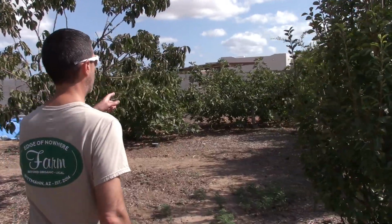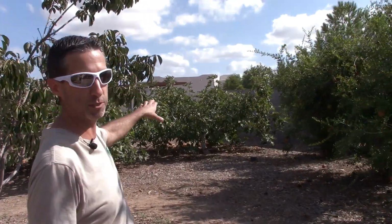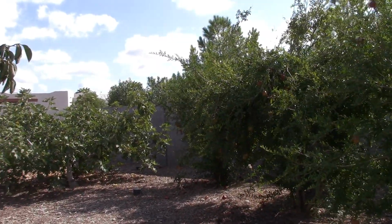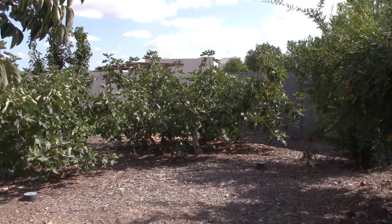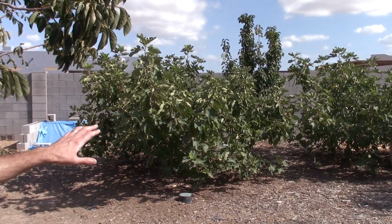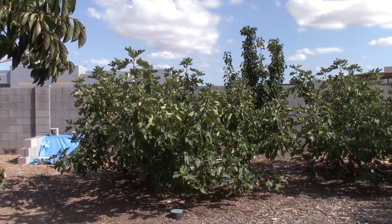It's still got a little tiny bit of green, but like any other tropical tree for us out here, no bueno. As we continue to go back this way, you'll see we've got our fig trees back here. We've talked about those multiple times. Those are our brown turkey figs. At this point in the summer, there's a few green figs on there, but for the most part, there's really not much in the way of figs. That will continue to push new growth going into the fall. We'll get a whole new set of fruit on there.